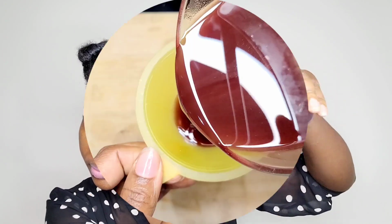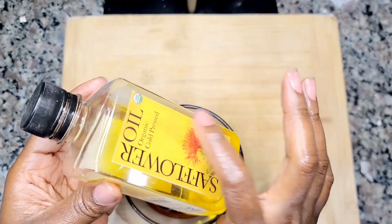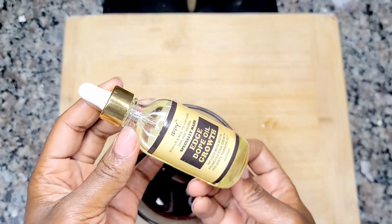Use this oil 3 to 4 times a week to improve the thickness of your hair. Be consistent with the use of the oil to get rid of the thin edges and bald spots. If you struggle with dryness and itchy scalp, this is the oil for you.